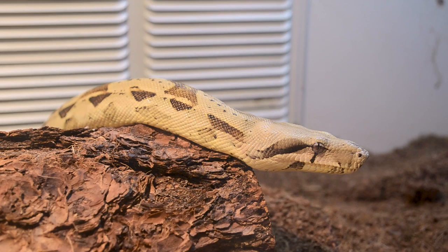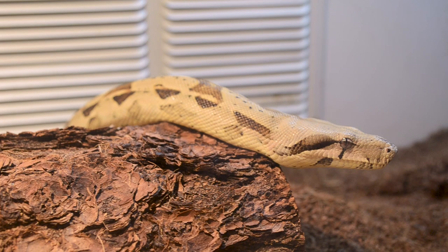Boas, on the other hand, they're pretty cheap as well. You can buy it for 25, 45, 65 bucks if they're normals. But because the morphs are harder to come by, they're a little bit harder to breed, they do get more expensive, which is going to be our next topic, morphs.